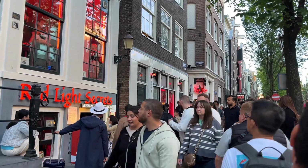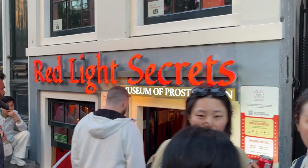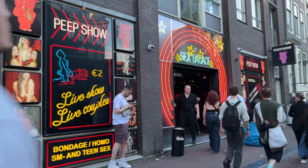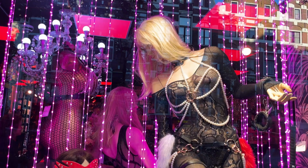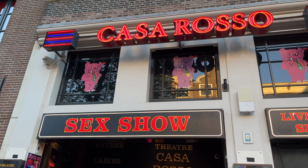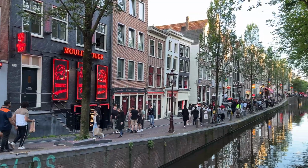The area is home to the Museum of Prostitution, providing insights into the district's history, the sex industry, and the realities and experiences of sex workers. Bars and clubs in the area feature adult-themed entertainment and performances, and while all the action takes place during the night, the Red Light District is still a very popular tourist destination during the day.